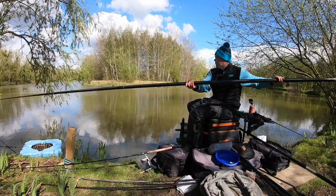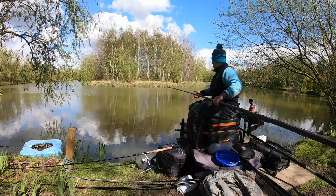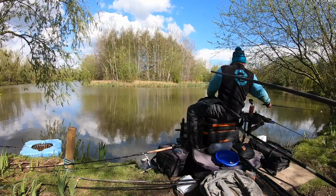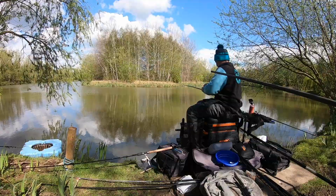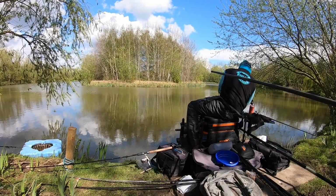So I'll give that another 2 cad pots full of corn and micros. Give it the last look, last 15 minutes or something, but I'm going back on the long line. I will catch it up with yous at the end of the match.